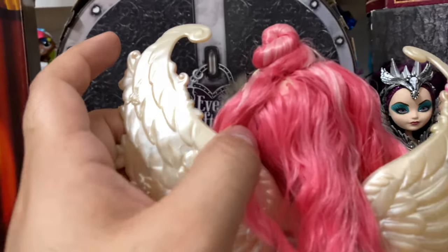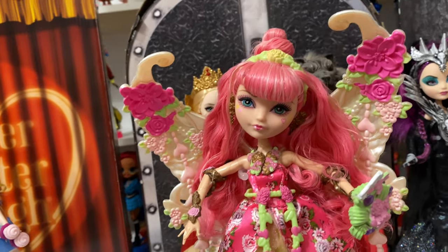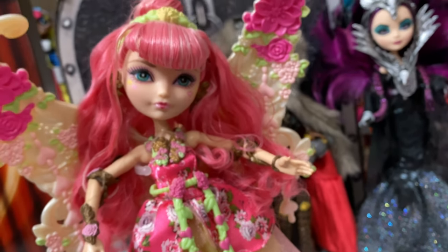What the heck? There you can see a bald patch. Love that. It's because of that silly hairstyle. But she's got bangs, so we cannot roast her that hard. She's got bangs. Okay, and then she's got that same piece over here, over here. Hate you.